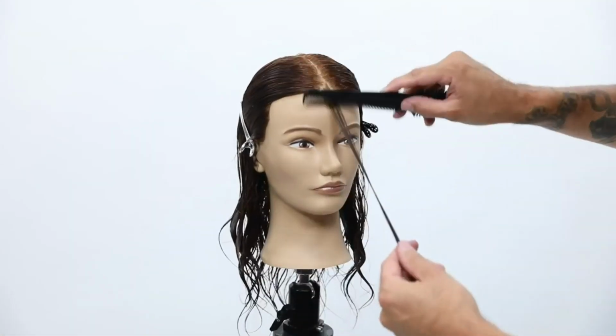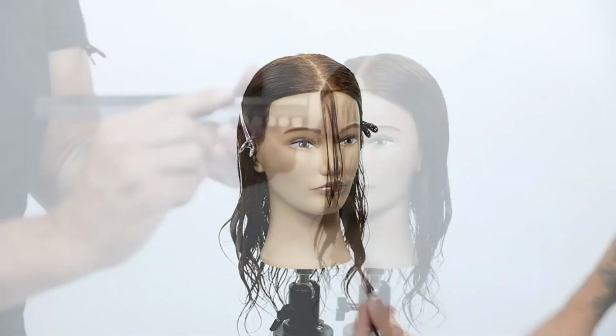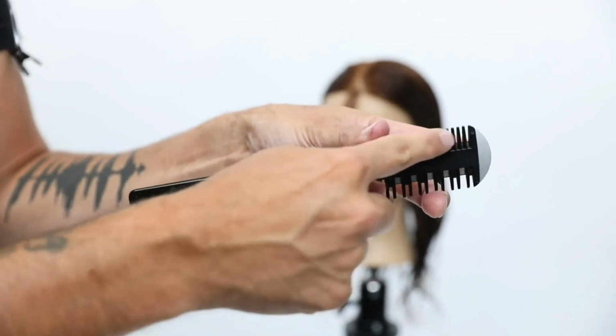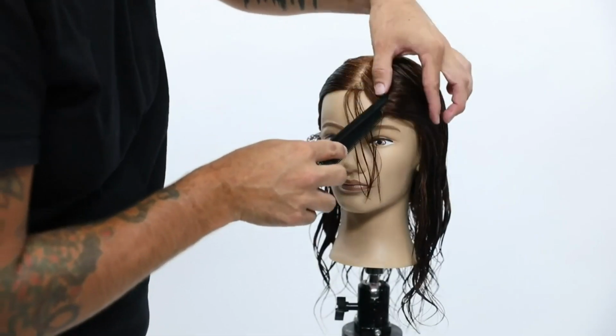Now I hold that down right where I want that hair to fall, but I also don't hold it with a lot of tension. A lot of people want to pull the hair tight. Just hold it down where you want it to be, which for me it was right around the chin, and then I cut it with the 100% cut side on the razor.